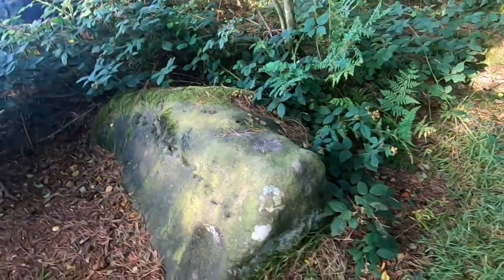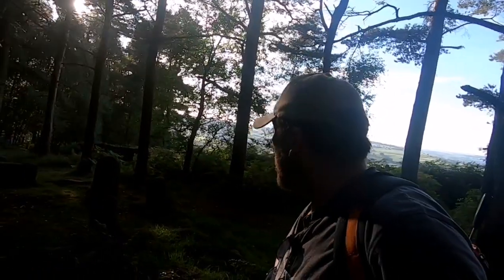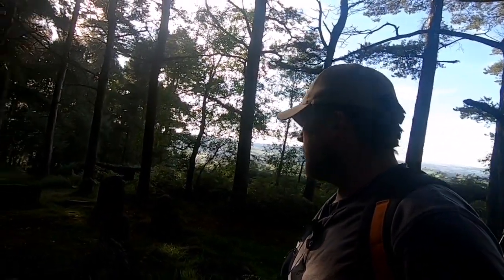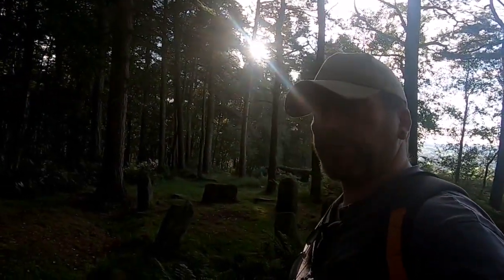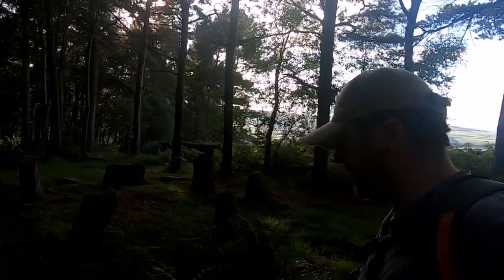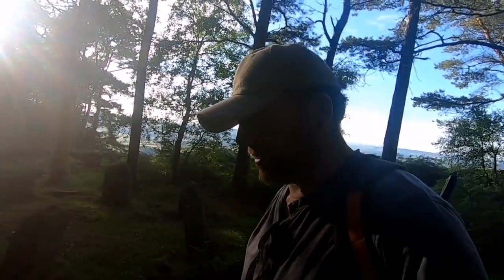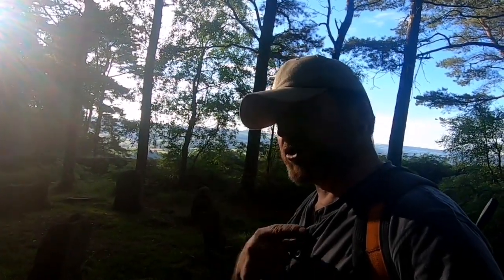Who knows? As you've gathered by now, I am no expert on stone circles, I just find them quite interesting. Anyway, there you go. Doll Tor. Number 5 on our 6 stone circles. So there's only one more to look at now, which is 9 Ladies. Not to be confused with 9 Stones Close that we've been to earlier.